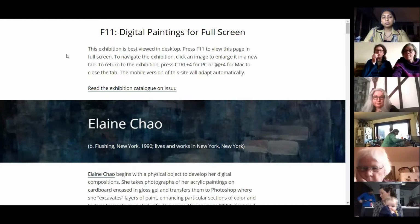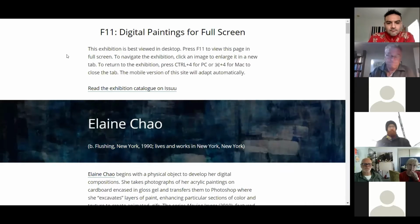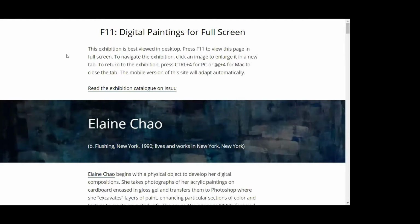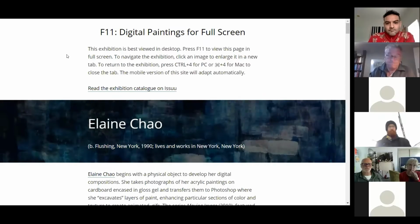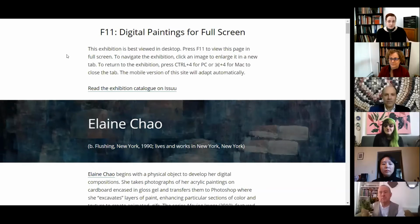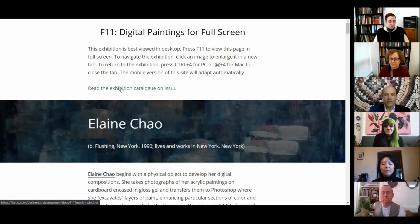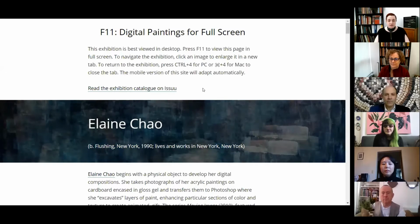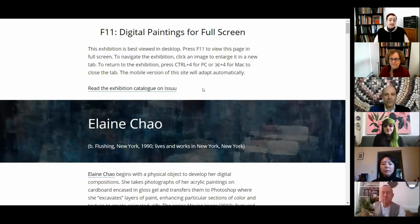And like I said, if you're looking at the exhibition right now, you can see it on my screen, but if you also have your computer open, it's best viewed in desktop, as this says, F11 to view the entire screen. And as we go through, you can click on each image and it will enlarge. And I'll go through that and use examples of that as we're proceeding. There's also a link here to the exhibition catalog, which is also virtual on issue, which goes more into depth about the show and each of the artists. It is downloadable as a PDF if anyone would like that.